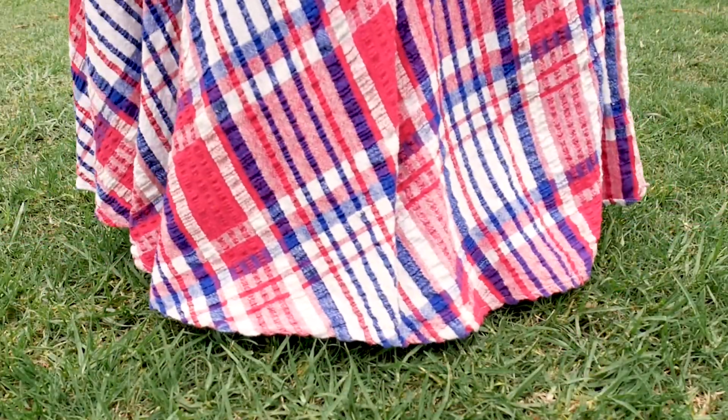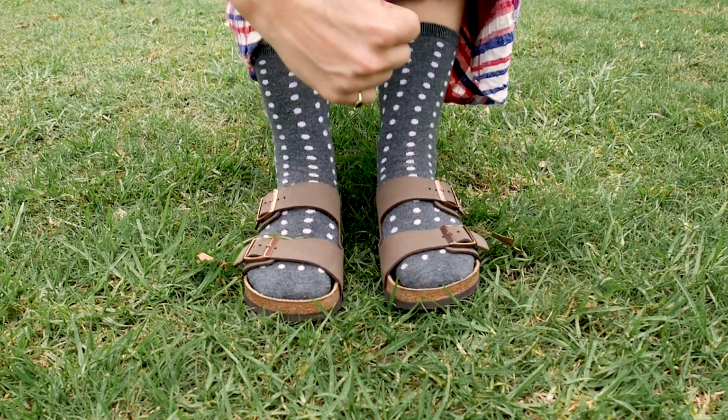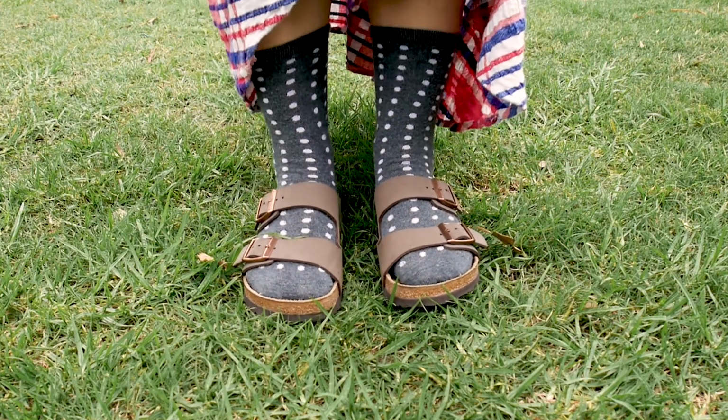But while my legs and arms are covered, it leaves my feet open and vulnerable, so you'll often see me wearing socks with Birks like the true hipster that I am.